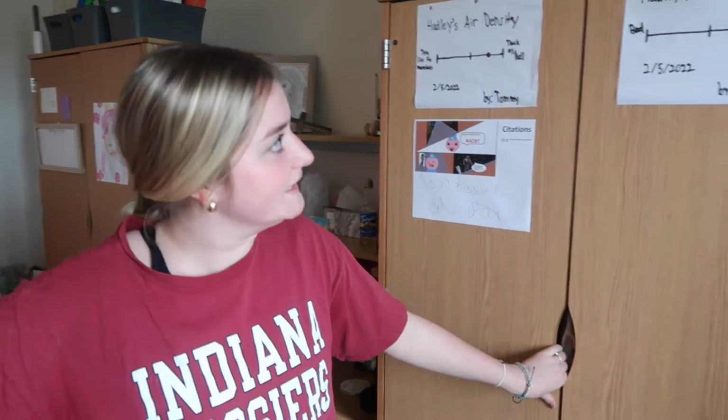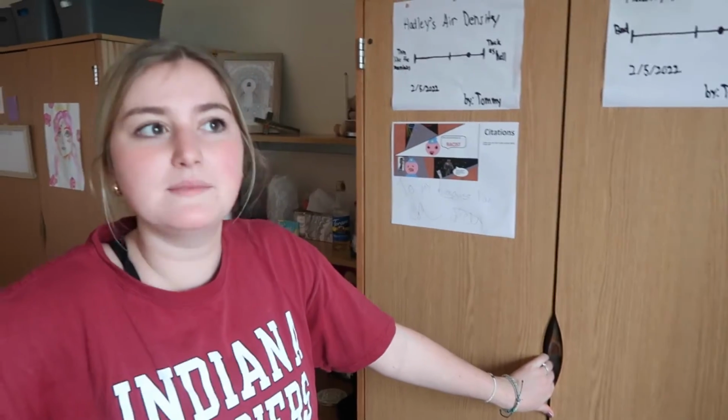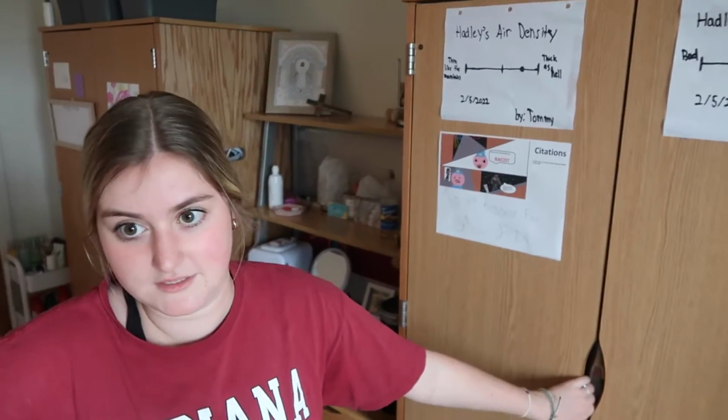So what kind of stuff do you keep in this dresser? Do you keep the same stuff, clothes? I keep some mugs. This is half kitchen, half closet. Maybe a quarter kitchen, three quarters closet.